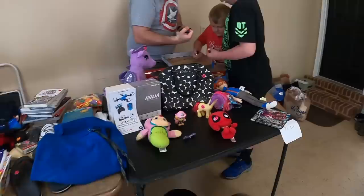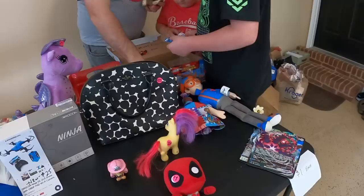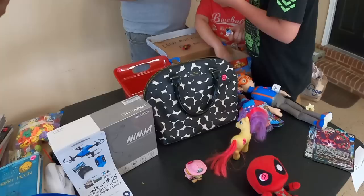Right there in the corner, you will see some people going through a giant box of Lego minifigs that I totally missed, that were dirt cheap, and I wish I had seen them first and grabbed them, but I'm glad that they're enjoying themselves. Just goes to show you can absolutely miss things right in front of your face at yard sales.